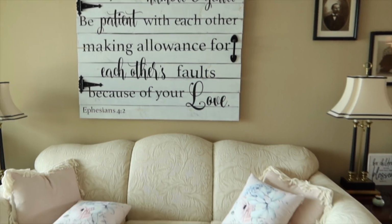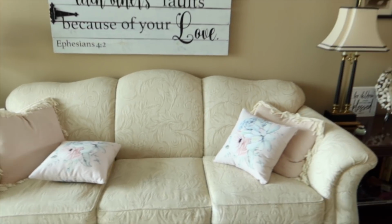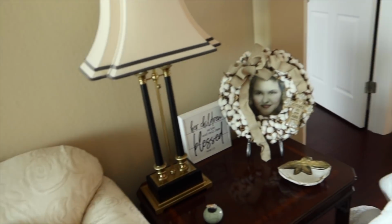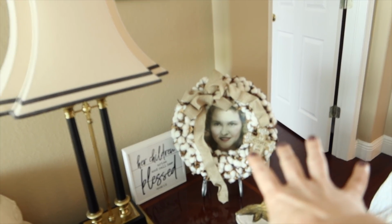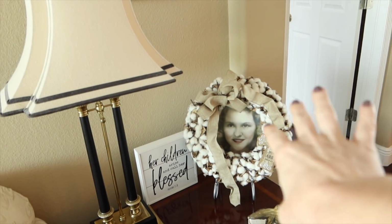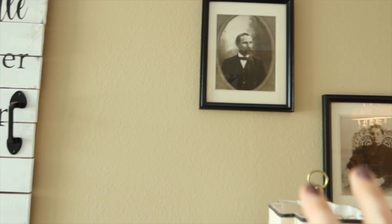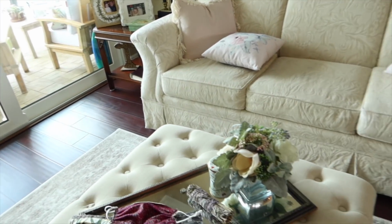And so she's been adding more of the just kind of romantic, soft, but yet farmhouse. She's got some real Tennessee cotton with my grandmother who's passed. That picture, I made that for my grandmother's funeral. And then some real, these are her grandparents. And so just to kind of give you an idea of what she has going on here.